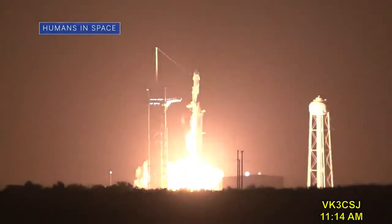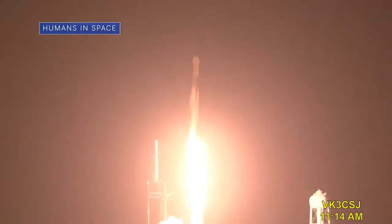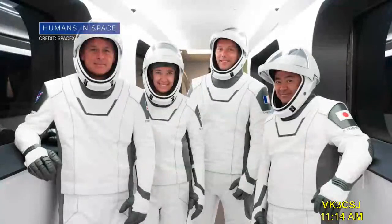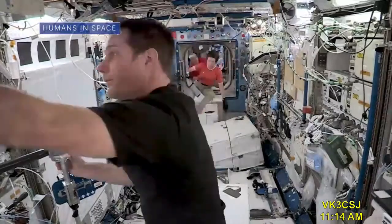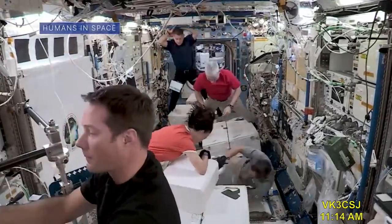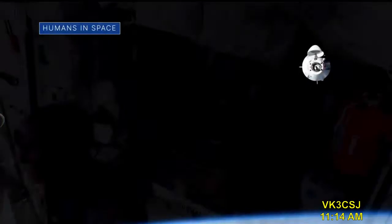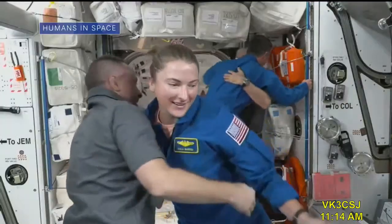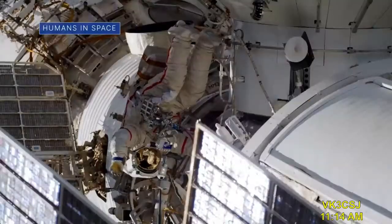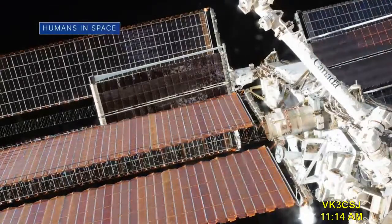And liftoff, Godspeed Endeavour and Crew-2. Our SpaceX Crew-2 mission followed that. It was the first commercial crew mission to fly two international partners and spent a record 199 days in space. And in November, NASA's SpaceX Crew-3 mission arrived at the space station for a planned six-month scientific research mission. Astronauts and cosmonauts completed 13 spacewalks outside the space station, the most in a year since 2010.